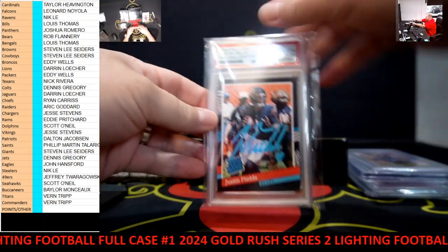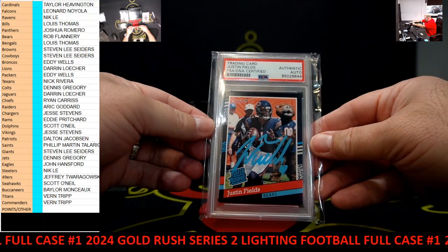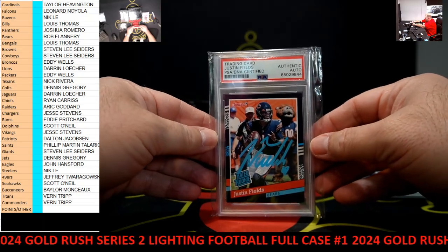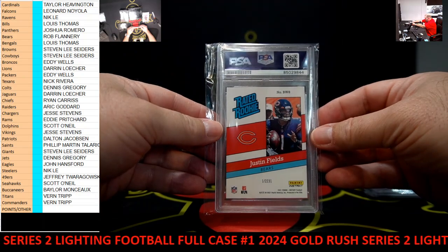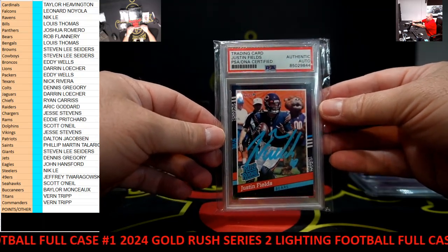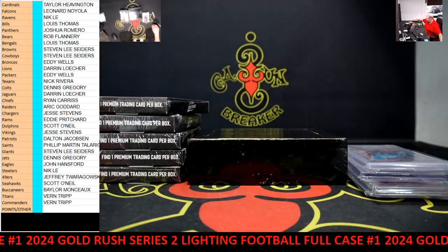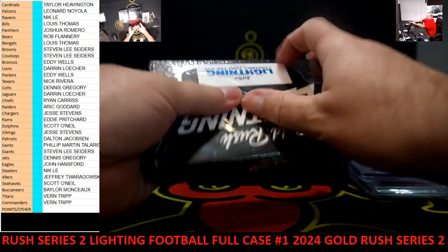Got a Justin Fields rated rookie. It's Donruss 21. That's neat. I like the blue ink, the blue auto. Rated rookie for the Bears, Justin Fields. Rob Flannery with the Bears tonight. Very cool. I keep saying that. That's gonna be the catchphrase now. Very cool.